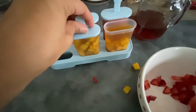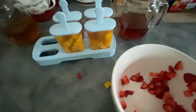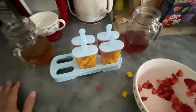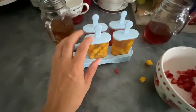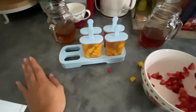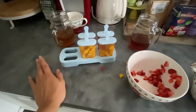And then just secure the popsicle sticks into the mold, and you can put them in the freezer overnight ideally, or you can just have them in a couple hours if you want to have them the same day. But these turned out really delicious, and I am excited about you guys potentially trying these.